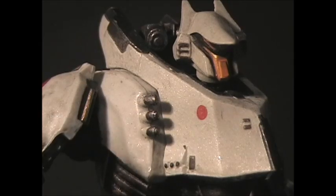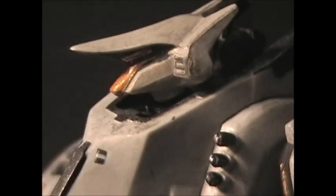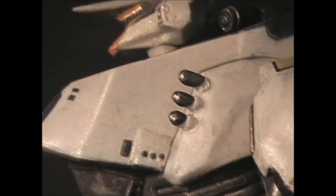For paint, Neca did a really nice job with the white, giving it some gray hits, and you can kind of see a glitter effect. Not too bad. It's basically showing for the metal, like it's made of hard metal.